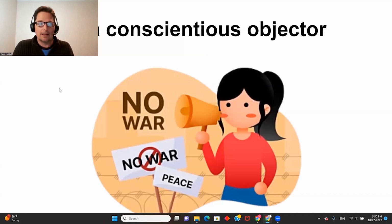What is that? It's a person who objects to the war. They don't agree with the war, so they refuse to participate in the war. We call them a conscientious objector because they don't agree with war because they're thinking about what is right. War is wrong. So they're conscientious. They're thinking about what is right. So they object or they don't agree with the war. This person is known as a conscientious objector.